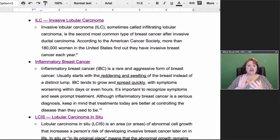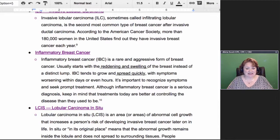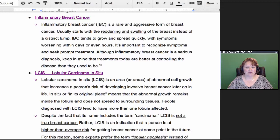Now, a big, bad, scary type of cancer of the breast is inflammatory breast cancer. I would suggest, if you want more information about this one, that you go in and you Google some of the images.